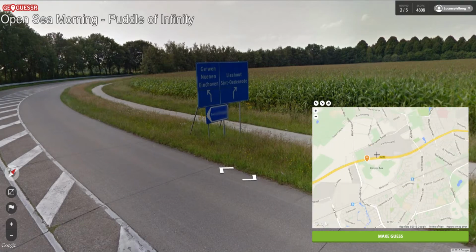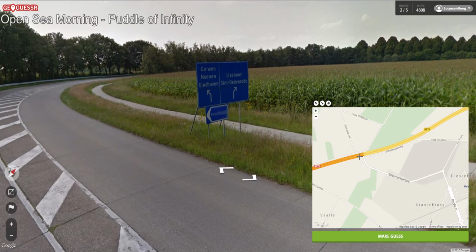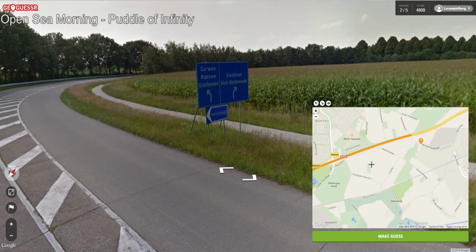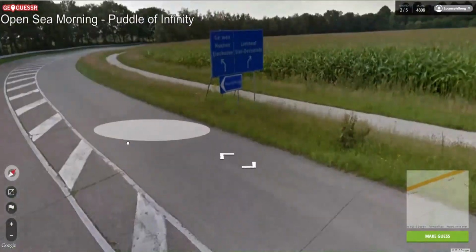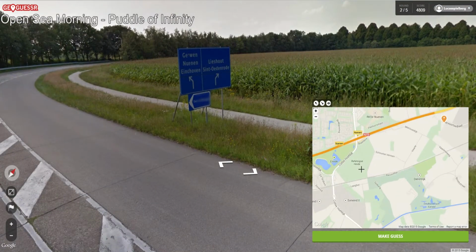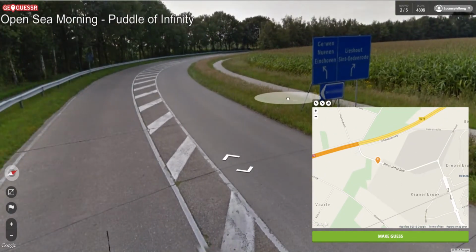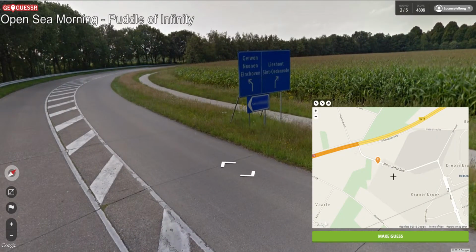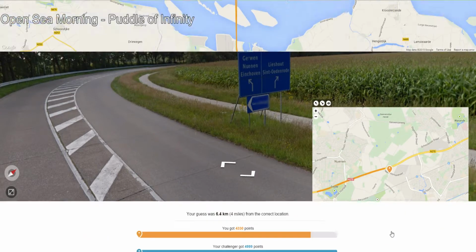A fairly sharp right turn on the road would be right before, I guess, the on-ramp. That doesn't look sharp enough, does it? I think that's gonna be my guess. Well, are we facing the right direction for that to make sense? Kind of. Maybe. I don't know. That's gonna be my guess. I'm gonna make it.